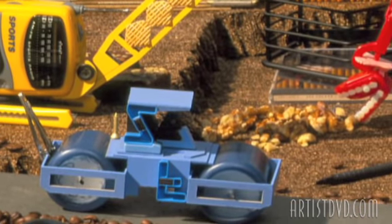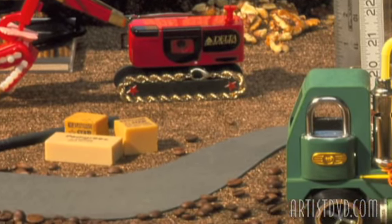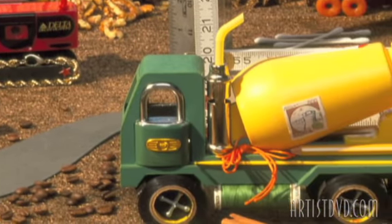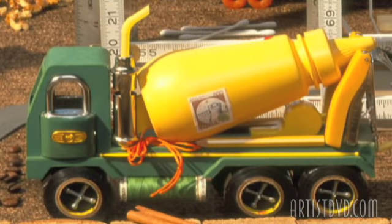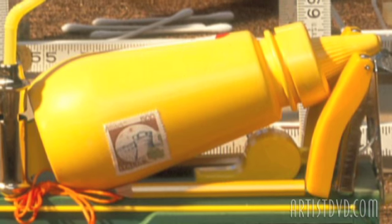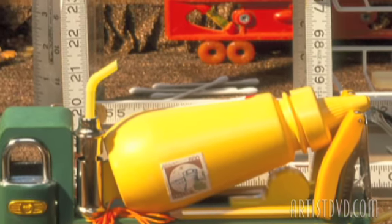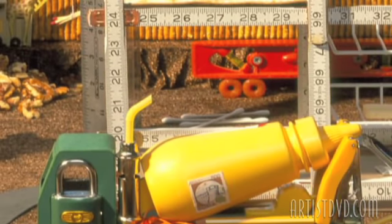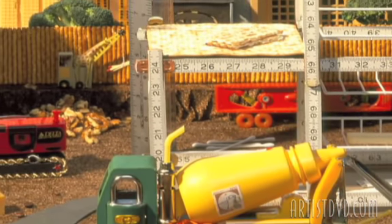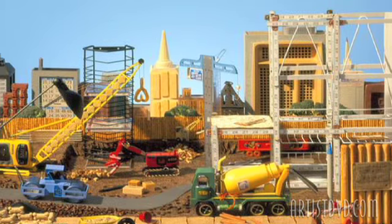Some scenes start with just one idea. Like I'll be driving down the street and I see a cement mixer. Mustard bottle, yes. And then, of course, that suggests, how can I use a mustard bottle? And then I think, okay, I'll make a construction site. And then I go do the hard part of trying to find everything else that works with the mustard bottle. And then I find way too much, and so I have to make the scene bigger and bigger and bigger.